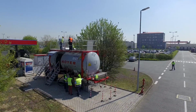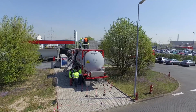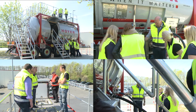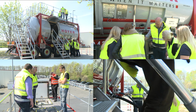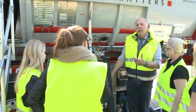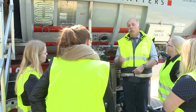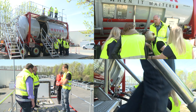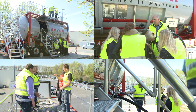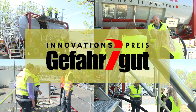Since June 2014, the Heuer Group's training container has been in operation at numerous sites all over Europe. It has been used for training around 1,500 people so far. The container is also being made available to customers, safety organizations, and rescue services. In all respects, it's a valuable contribution to improving safety during the transport of hazardous goods.